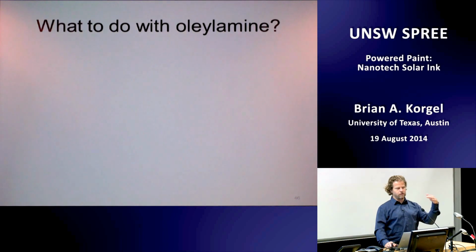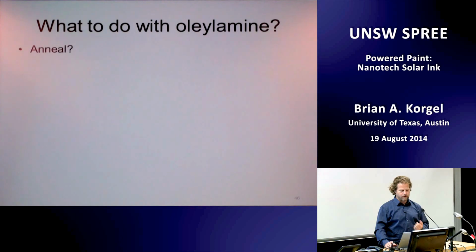If we could get internal quantum efficiency of 40% in layers thick enough to absorb all the light, we'd have 10% PCE. We just don't know how to do that yet. So how do we get there?